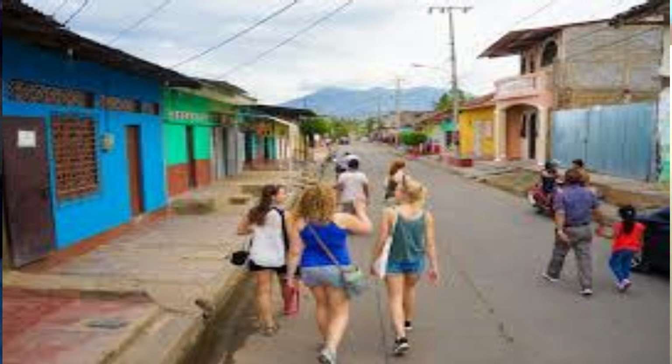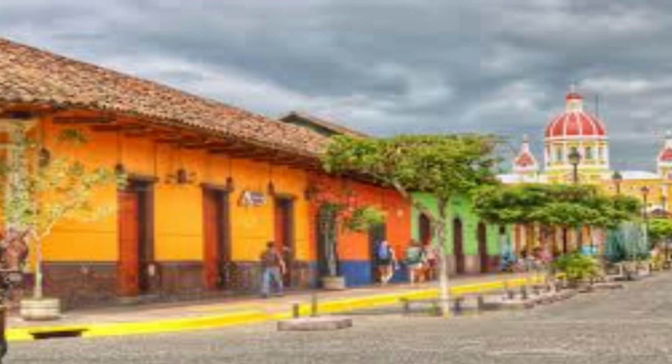I've been to Nicaragua probably 8-10 times, and I love every single time I go up there. I like to switch it up and check out new places, but Granada and Ometepe are my favorites. I love being there. Both of them have amazing things, and they're super cheap to get to.